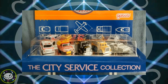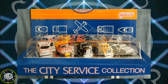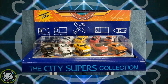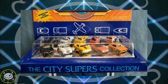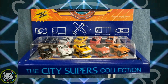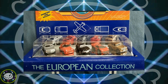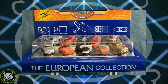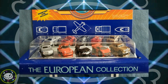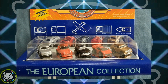First up, the City Service Collection, which contained an ambulance, a wrecker, a dump truck, a police car, and a fire truck. The City Supers Collection, which contained a '64 Corvette Stingray, an '85 Chevrolet Camaro, a '69 Chevrolet Camaro, a '68 Chevrolet Corvette, and a 1986 Chevrolet Corvette. The European Collection, which contained a Mercedes-Benz SL, a Jaguar XJS, a Lamborghini Countach, a Rolls-Royce Corniche, and a Porsche 928.